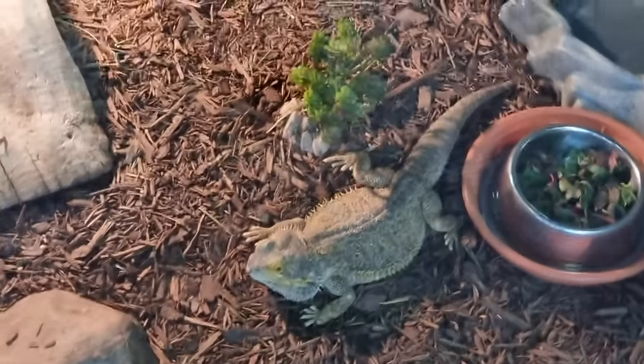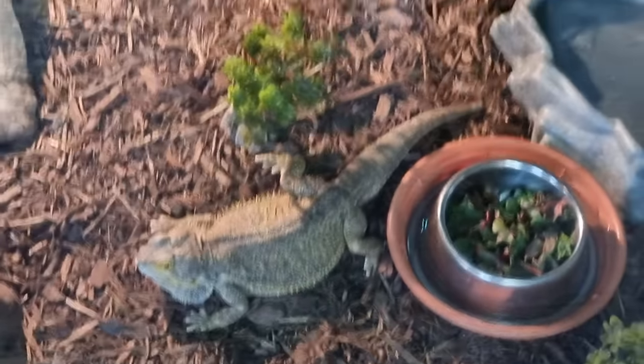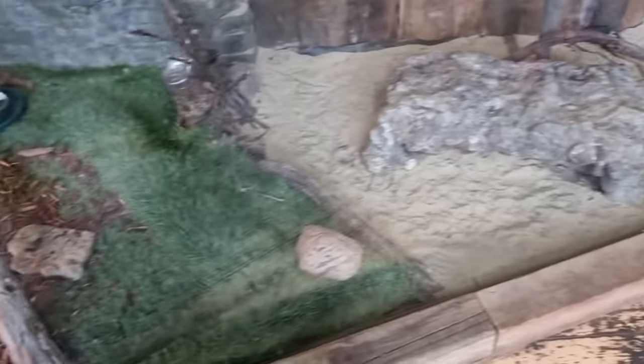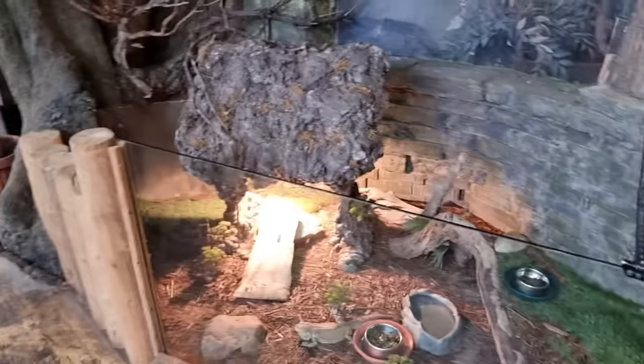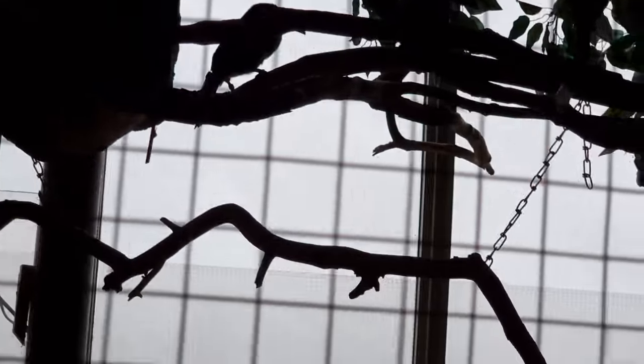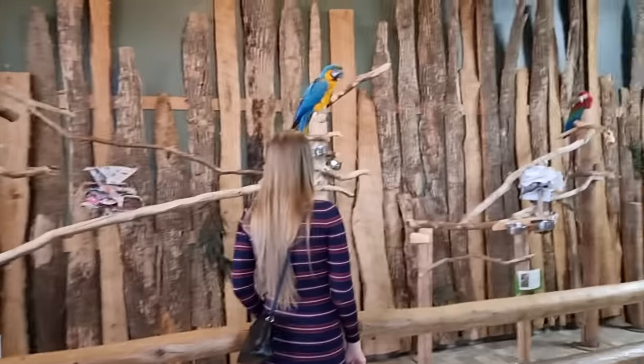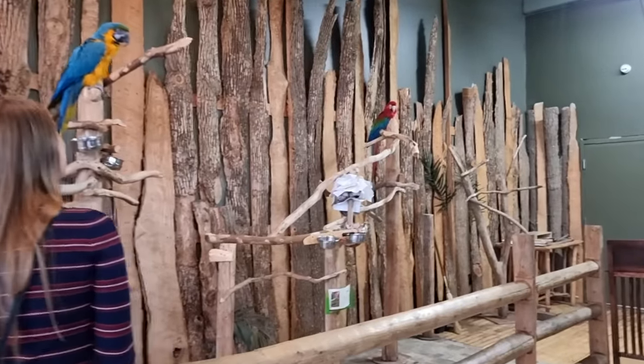Cute, look at this bearded dragon. I love it. Look at his enclosure, it's awesome. The birds are there. Love it. We got some toucans here, I believe. Yep, a pair of toucans. It's against the light, so you can't see them. Wow, a kookaburra. Sweet. Okay, I hear birds saying hi. Look at this, a bare-eyed cockatoo. Oh, I love this setup here.